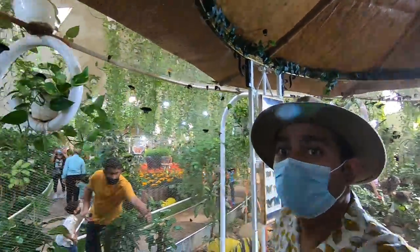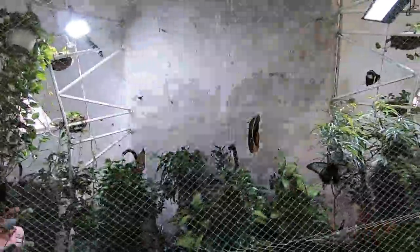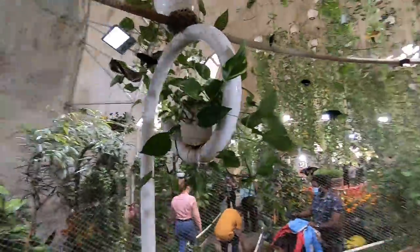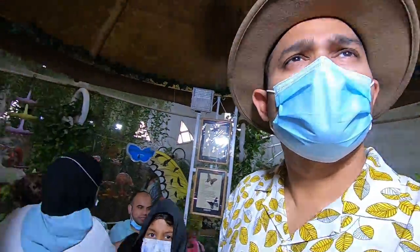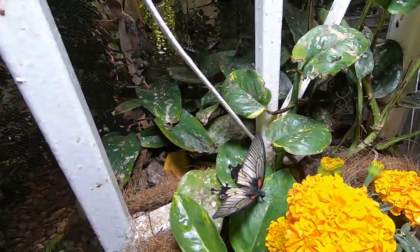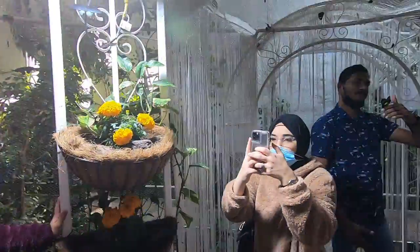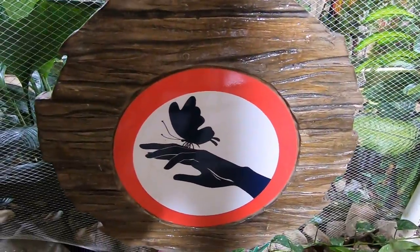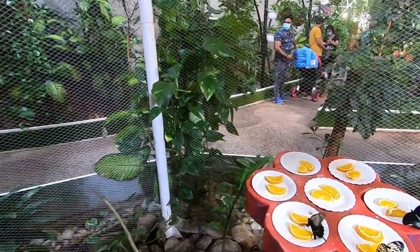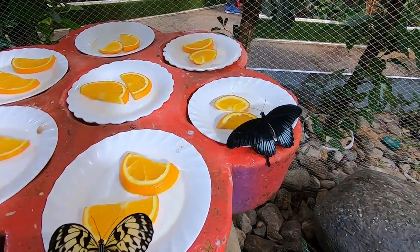Coming. Look at these butterflies. I see another one. Oh, this is allowed. Do not touch them. Let them touch you. Oh, there was only one. No, there are three. It's nice. It's really nice. They're really enjoying the orange.